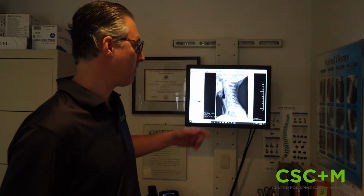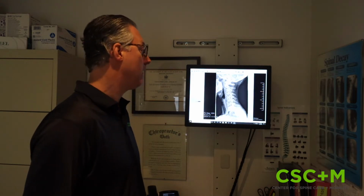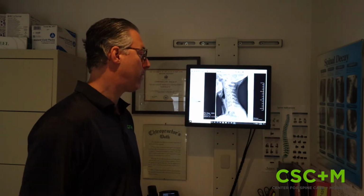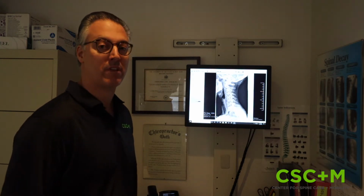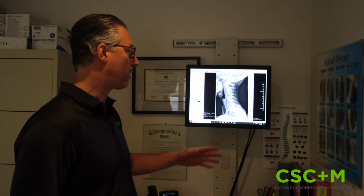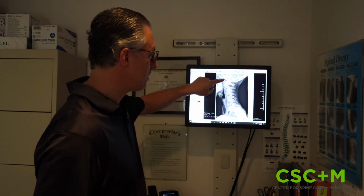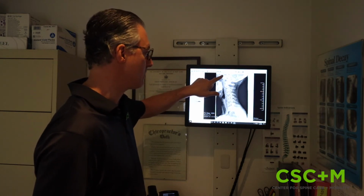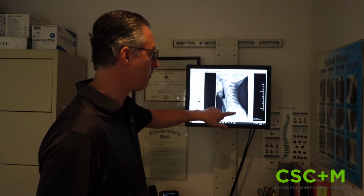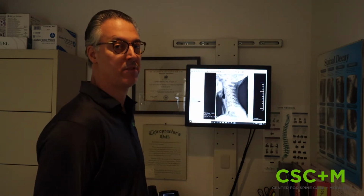So here's an example of a radiograph of a patient who recently came into our office with neck and upper back pain. To a normal person, or to a person who's not familiar with looking at x-rays, this might look like a perfectly fine x-ray. But in actuality, what we're looking at is a neck which is shifted forward quite a bit. If you look at this little hole here, this is where your ear is, and your ear is supposed to line up directly over your shoulder. So if you notice, this person has shifted forward quite a bit in terms of their posture.